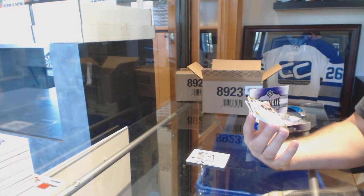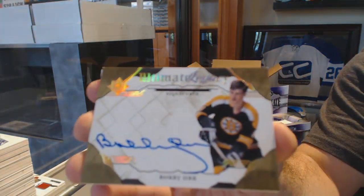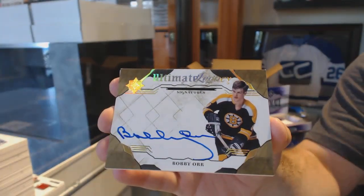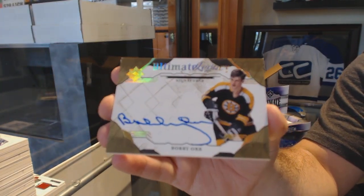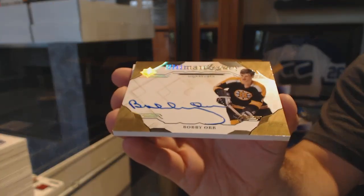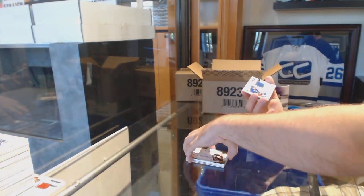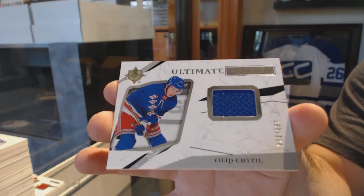Ultimate Legacy Signatures. Bobby Orr. Ultimate Legacy Signatures. Oh, yeah, that would definitely be one of them, if not the one. Yeah, that is super nice. Very thick, by the way. Again, super thick card. And an Ultimate Rookie jersey of Philip Hedel for the Rangers.